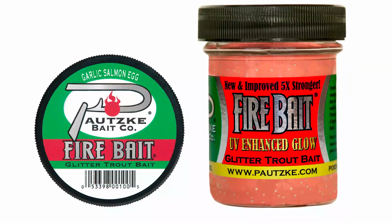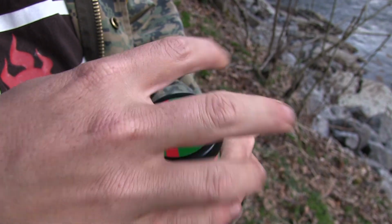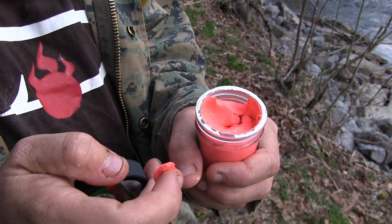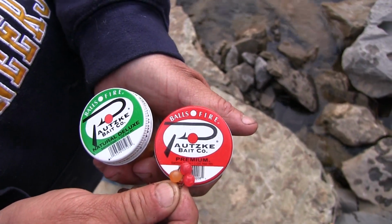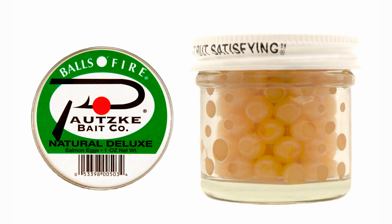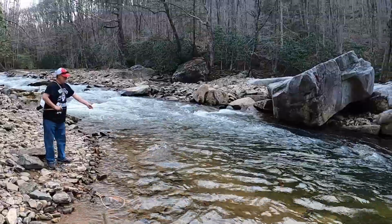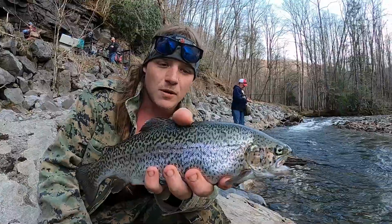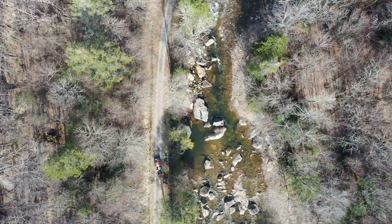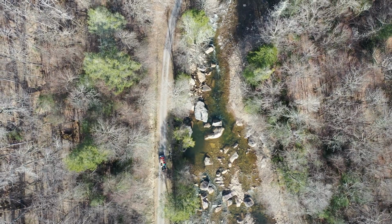We also used garlic salmon egg fire bait. Everybody knows Fluff is a fire bait lover. He caught a lot of fish on that back here. Now the third technique we used is what a lot of guys call the old strawberry shortcake. That is mixing a premium salmon egg with a natural deluxe. They think it works. I see it work. And you know what? I know all of our eggs work when fished properly. Come back here with light line, focus on fishing in any of the holes, and the further you walk, the better the fishing will be here in Cranberry River.